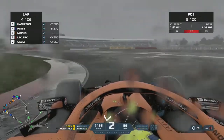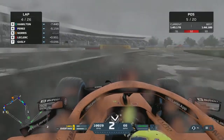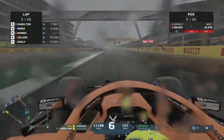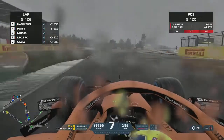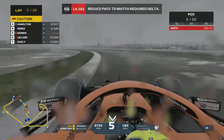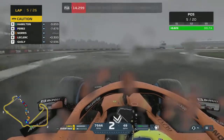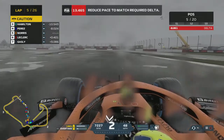Right now I'm just trying to hold on. Leclerc is right behind me. And like what I was saying, guys, these dark clouds are coming in hot. It's so dark, it's got to be some thunderstorm effects possibly happening at some point. Oh, again? Okay, slow down, slow down. Your delta is negative, which means you are too fast. Reduce your pace. Yep. Another virtual safety car. I wonder who it is this time.